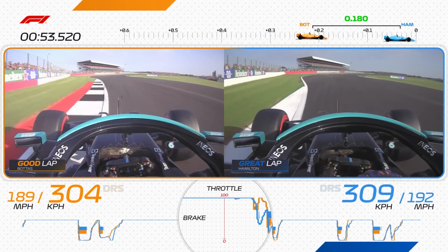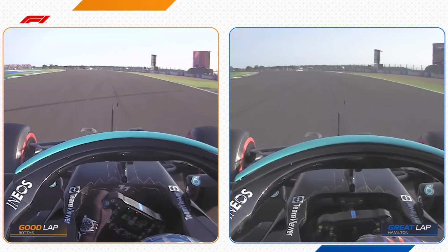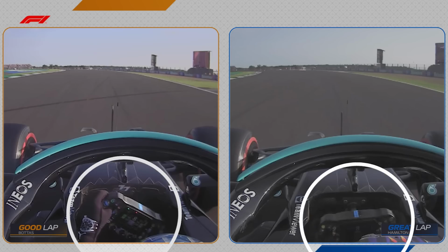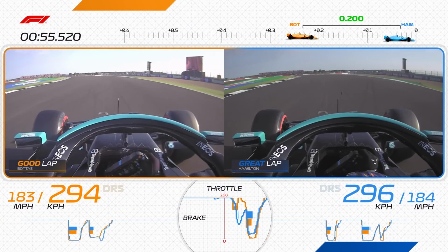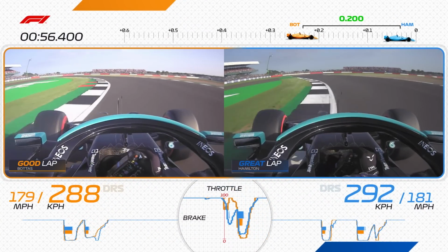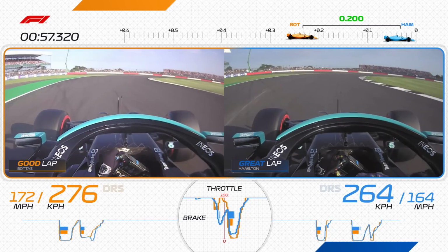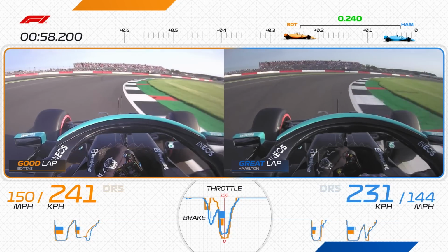He would tend to lose normally in Beckett, but negates this loss by placing the car very accurately and very specifically, getting himself in position earlier than Valtteri Bottas, and putting the car four square in a lovely position to point the car in through the middle of Beckett, where you can see Valtteri Bottas is still struggling to put the car in the right position, getting slightly late on line, and costing himself apex speed he would otherwise have gained.